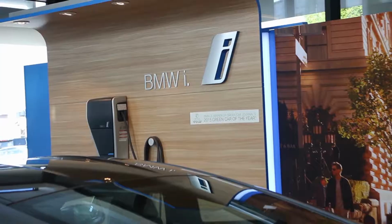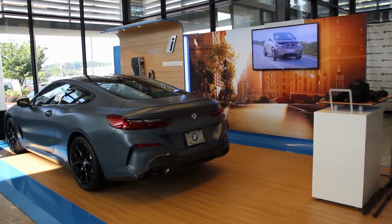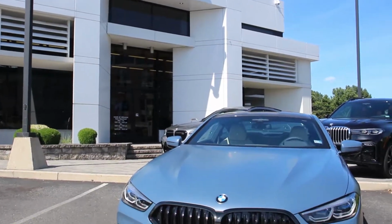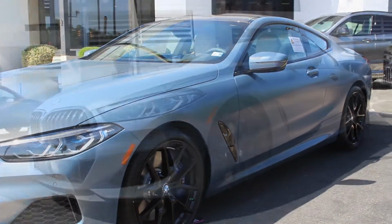Also, when you walk in to your left, you will see a big display for BMW i, which is their green car, and they have the charger station. So the display is kind of to show you what it does and how it works. Right now, the car is currently not there. They actually put the 1-in-400 limited edition M850i right there, which I did the last video on. It's beautiful. So it's right there in the display, but also that whole display is for the rechargeable car.